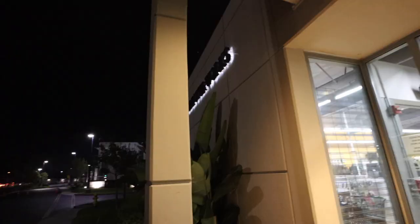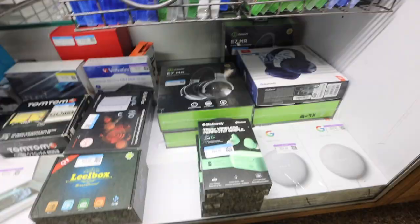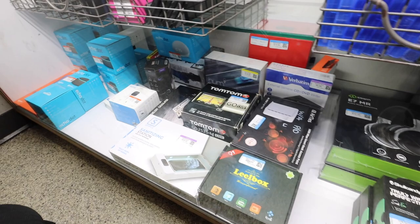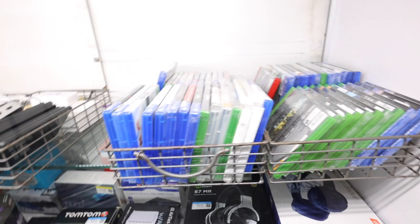Alright, you guys, got my stuff inside the car, went around the corner, and here we are at Computer Works. So, let's go inside and check it out. Alright, we have a Nest Mini. These things that are like, oh my gosh, Tom Toms. We have a bunch of Echo Dots. Oh, I think that's a light bulb. We have a bunch of games.